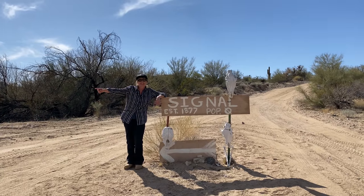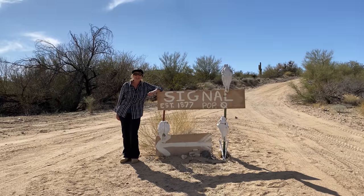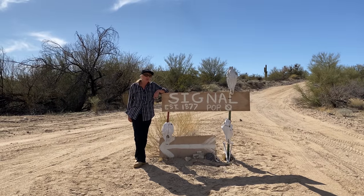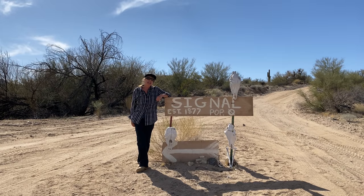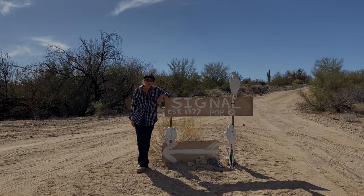That way. So we're in the middle of nowhere, Arizona, in search of a ghost town or mining camp called Signal. Now, Signal was established in 1877. That's when the post office opened, but silver was found here in 1873. Let's explore.